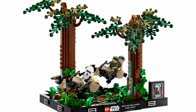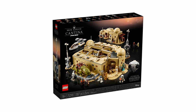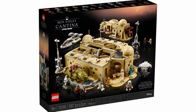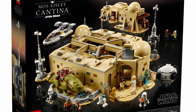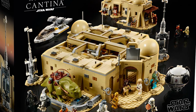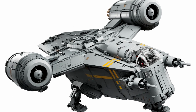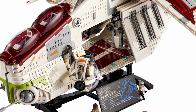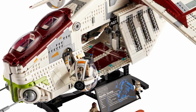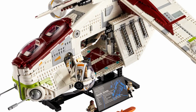Now, there's many sets I want to discuss, but before we get to that, I just really quickly want to bring up on the Mos Eisley Cantina that while this set is sold out, I still think there is a very slim possibility that it could be in stock on Lego.com one last time. Last year, the Razor Crest that wasn't even retiring randomly went on sale for, I want to say, 40% off, and people took advantage of that. And previously, the UCS Republic Gunship that was retiring at the end of the year was put on sale for a pretty nice discount, and fans capitalized, and that was the end of that.